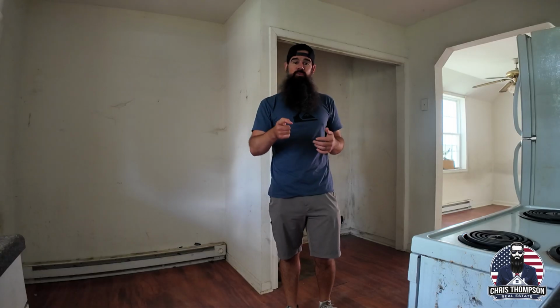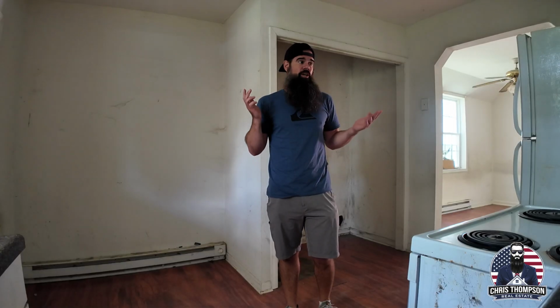Is it worth it? Let's take a look at this duplex. It's a 2-bedroom, 1 bath on each side. And we're gonna go walk through and see what needs to be done, what has been done, and overall just see, is this property worth it?